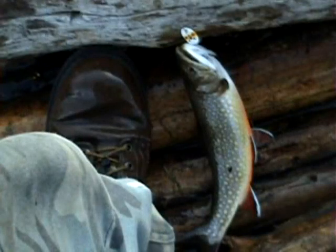He's a fatty, yeah. I'd say that's the fattest fish I think we've caught.